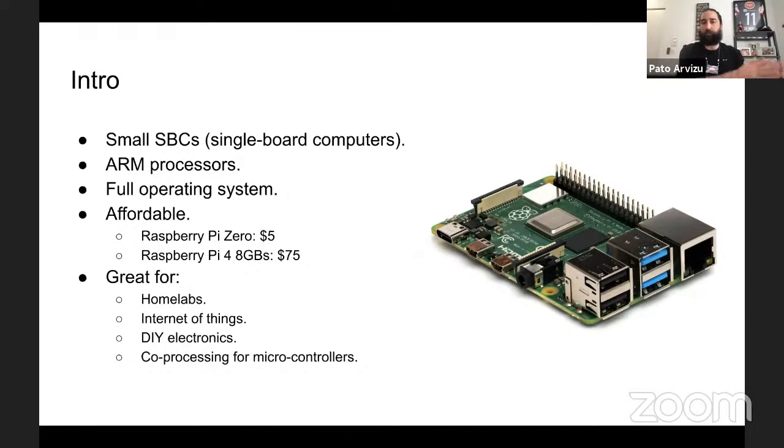attractiveness. On the lower end, there's a Raspberry Pi Zero. It literally costs $5, and you can still run, not a full operating system, but an operating system with a desktop environment for $5. Obviously, it has some limitations. The other side of the range is the Raspberry Pi 4 with 8 GB of memory, which I think came out last summer for $75. You can run a full workstation with dual monitors, and it has Wi-Fi, Bluetooth, and 4 USB ports. So it has a lot for just $75, which is great.